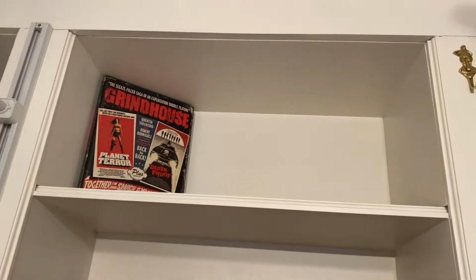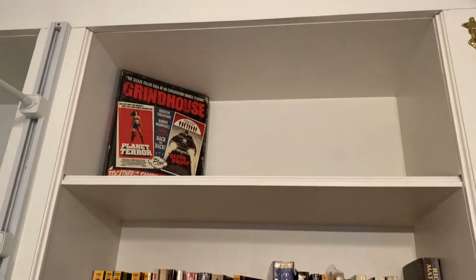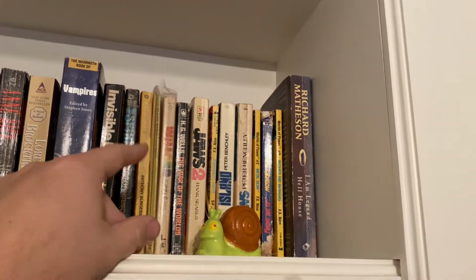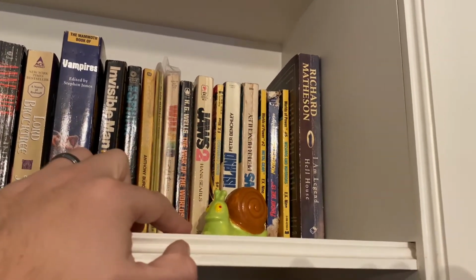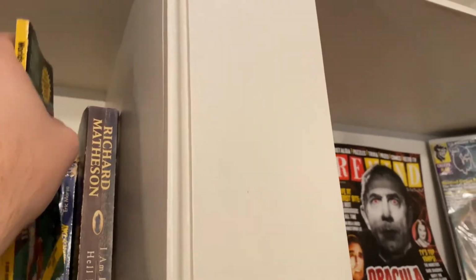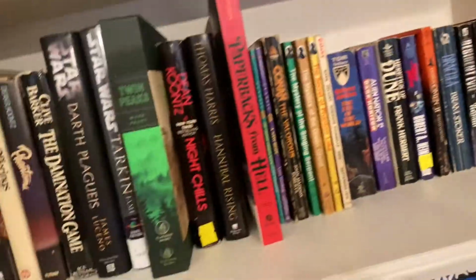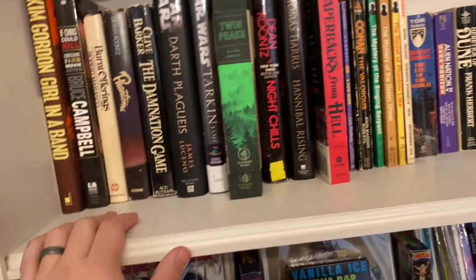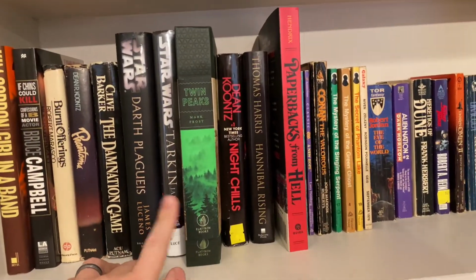Grindhouse book. This is cool. It's like a making of book, all kinds of cool photos and stories from the movies. Whatnot. Get some Anne Rice, some movie tie-ins, Jaws, Willard, Island, Jaws 2, Worlds of Power, these old Nintendo books. I remember having these as a kid, and they had hints and stuff in the books for the games. A couple biographies: Bruce Campbell, Ken Gordon, Sonic Youth, some Star Wars books, Twin Peaks.